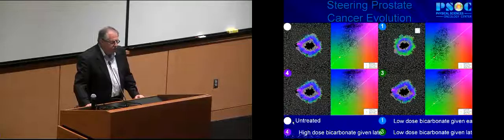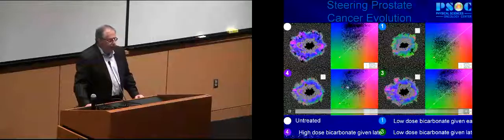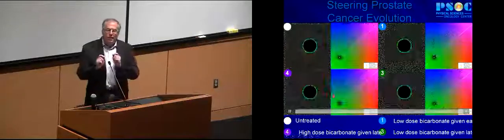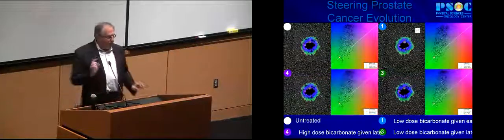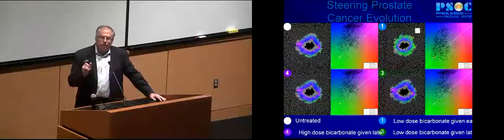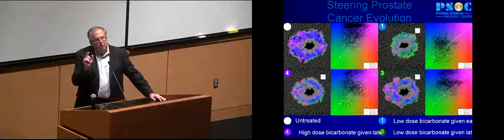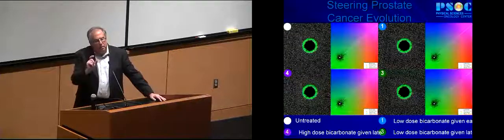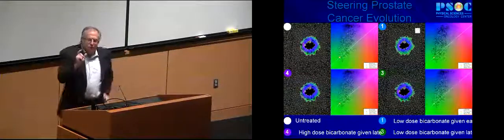Now suppose we give higher doses. So now suppose that instead of just letting it evolve, we begin to try to perturb it. And what we do is we begin to add buffer. You remember that the acid-producing cells created an environment which is acidic, and therefore it's a niche construction. There's a cost to that, though.